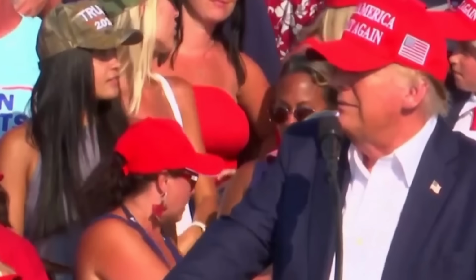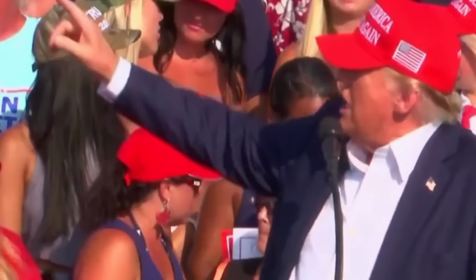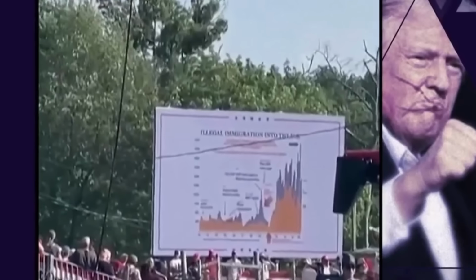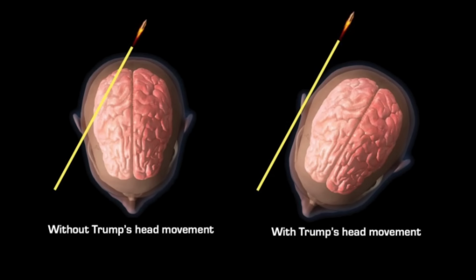Robert Sanders, former consultant to the US Department of Homeland Security, said that this moment was decisive. The moment when Donald Trump moves to point at the statistics chart on immigration. If it weren't for that movement, he would have been fatally shot in the head. A headshot causing serious damage. The bullet, captured in the photo, continued to the bleachers to the left of Trump.